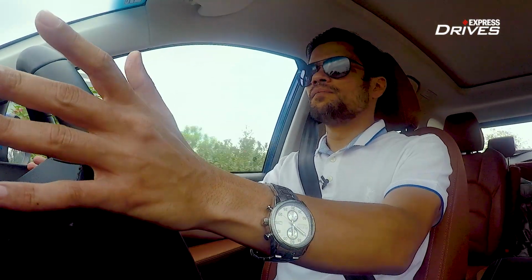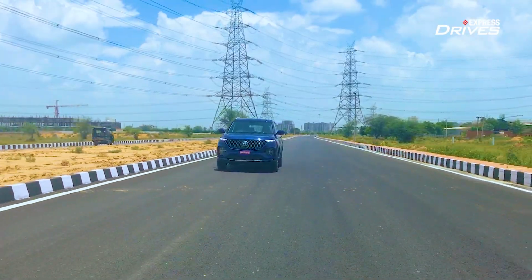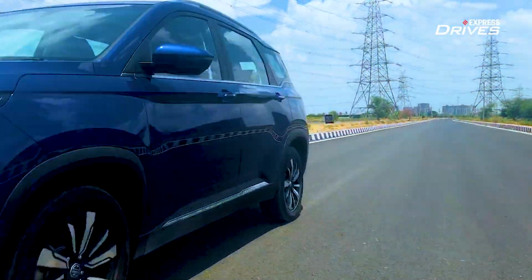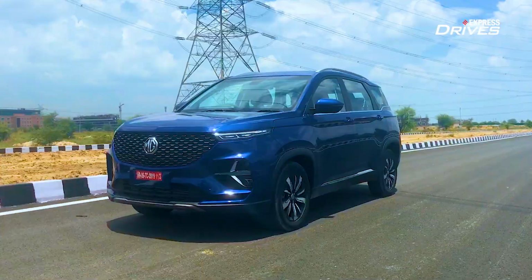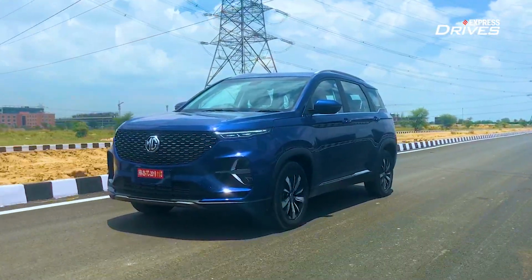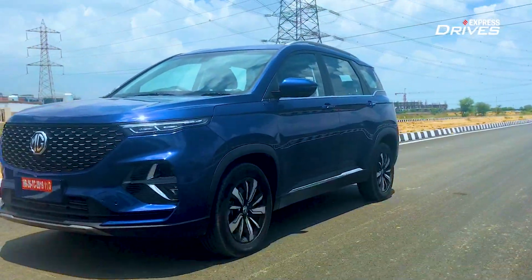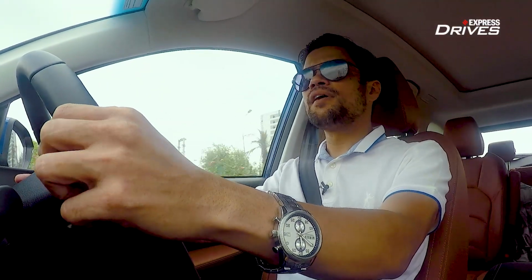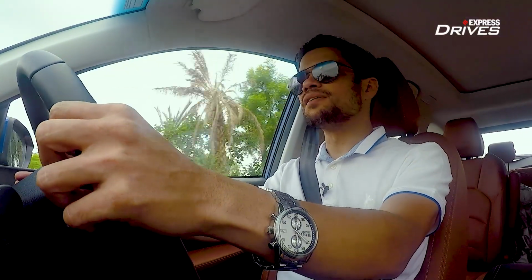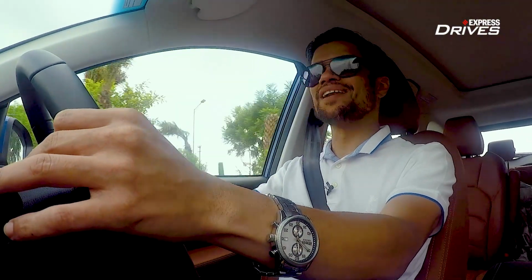You can go around at high speeds, and the highway stability at high speeds is quite nice. It's not a vehicle that really enjoys taking corners at a fast pace, and it's not aimed at doing that either. But it's a stable and neutral vehicle. And as far as ferrying people in comfort is concerned, that's what it's aimed at, and that's precisely what it does well.